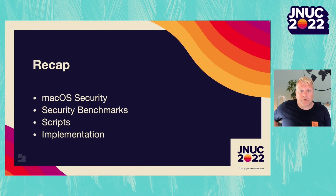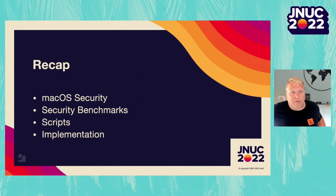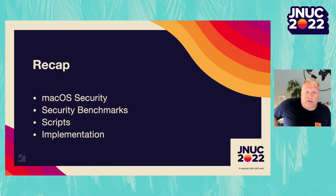To recap, in this presentation we talked about macOS security, how Apple is working on security on the hardware and software side. As you can say, built in, not bolted on, or secure at rest. We also talked about a couple of organizations for several industries and geolocations who have set the security benchmark, and with the macOS security compliance project and the CIS macOS security custom rule set, you can easily create custom documentation on what you need to score on in your organization.